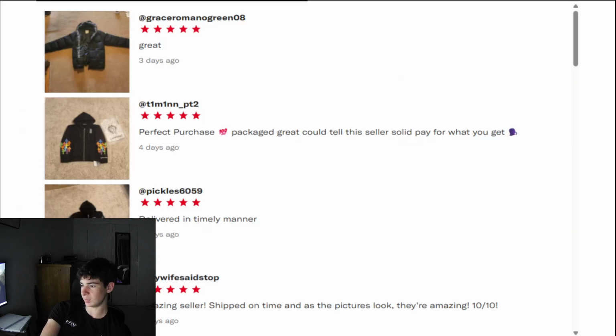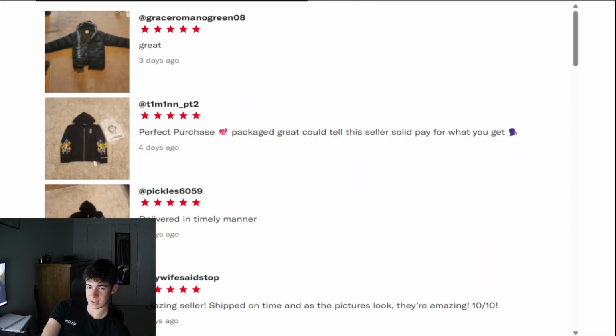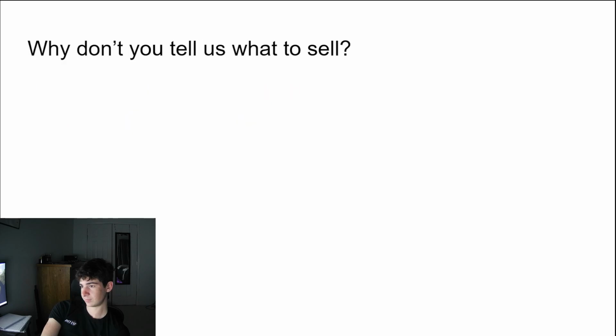Like, look, we can go back a little bit to his sold. This one, this one, this one, this one, this one, probably not good quality at all. Probably a very hard polyester blend. Does it matter? No. Another thing that this guy does that I forgot to touch on earlier, look at the prices. 400 discounted to 110. 185 discounted to 74. 350 discounted to 122. Am I saying to do this? No, it's kind of hinting that it's real. I'm not saying to do this. I'm not saying not to do this. It's just an idea to look at. But yeah, I recommend selling middle of the line quality.